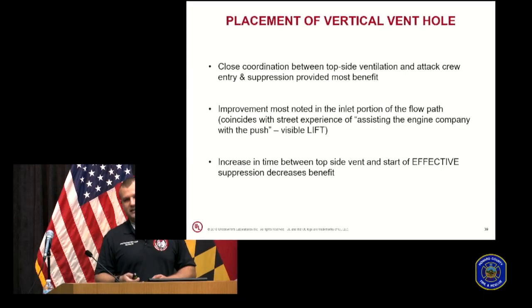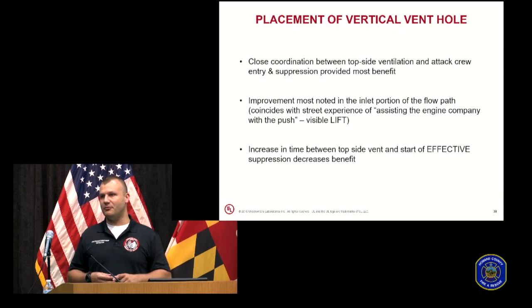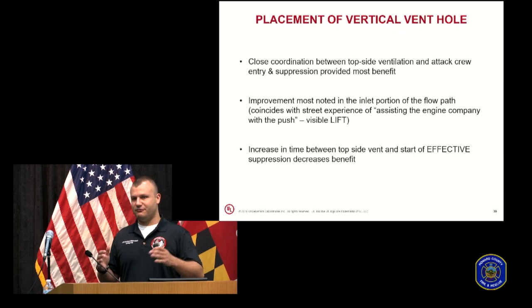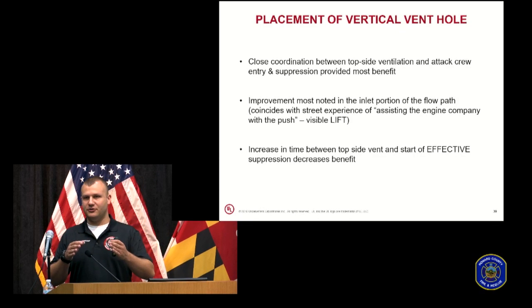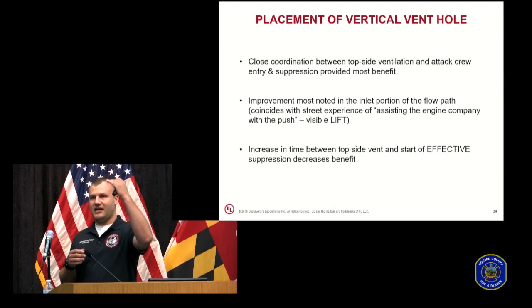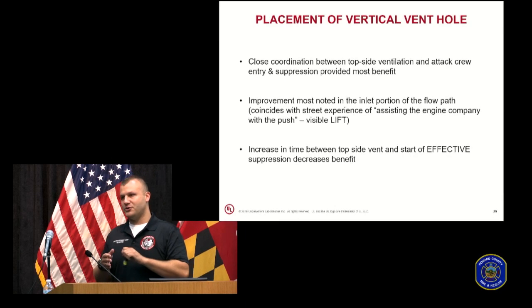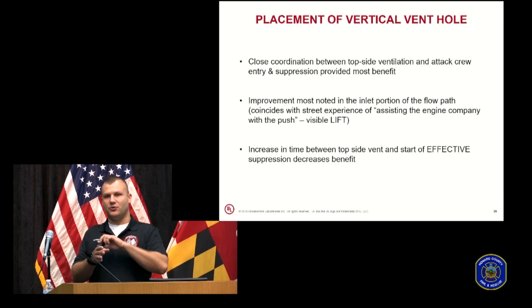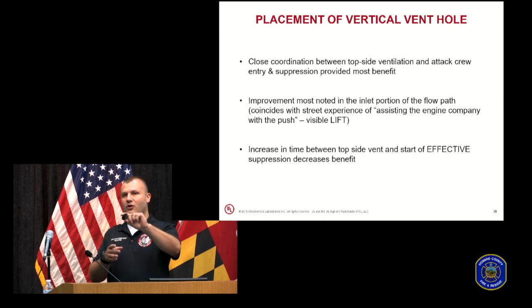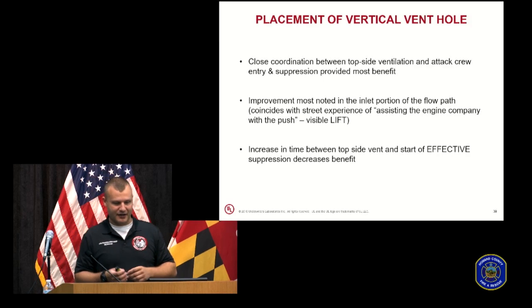One of the interesting things here that we saw was that the improvement was most noted on the inlet portion of the flow path. So picture yourself as different crews. The engine crew that's going to be advancing in, they're going to open the door and they're going to work to the fire at the same time that the truck crew is going to be on the roof making that hole. So the inlet portion of the flow path is going to be from the front door through the compartments or the hallways to where that fire compartment is, and then obviously the exhaust being up and out the hole.